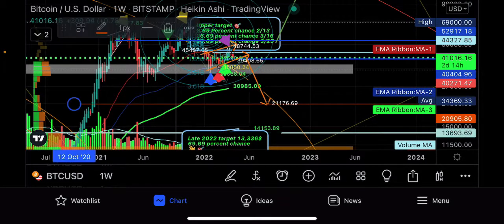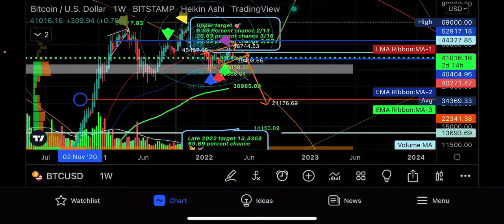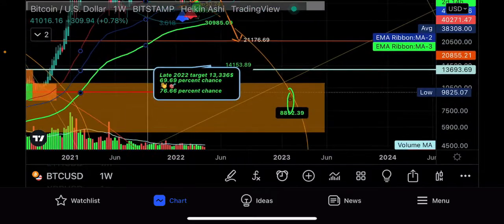Oops, it's got to stay down there. Come on, why is everything moving now? Really, everywhere I grab.